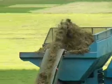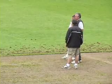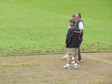You say about the amount of sand that's going on. What role does that sand play in the actual growth of the seed as it goes down? It's basically ameliorating with the existing subsoil, just to create the level of the surface so it's nice and even, and that creates the seed bed for the new grass to come through.